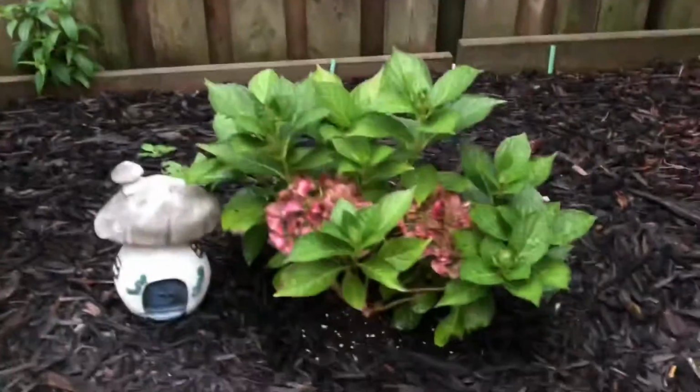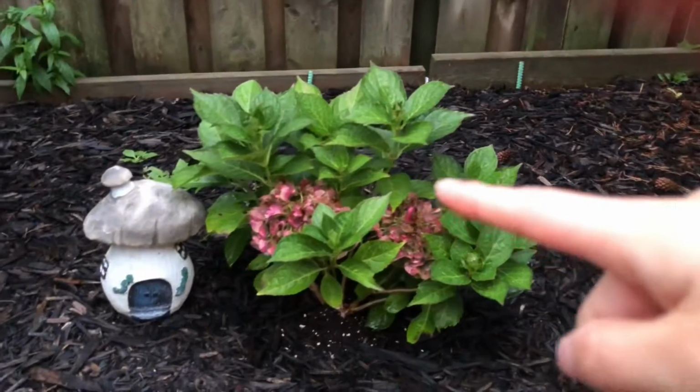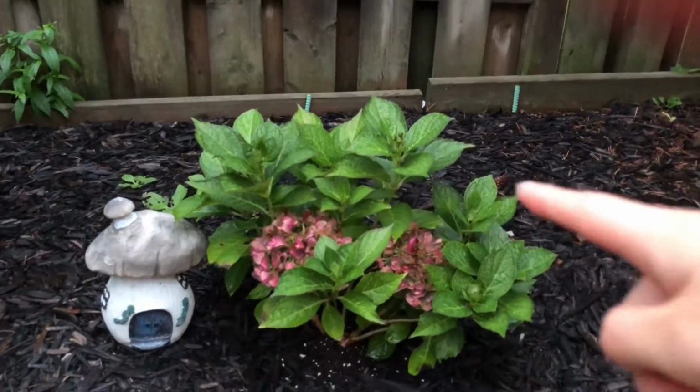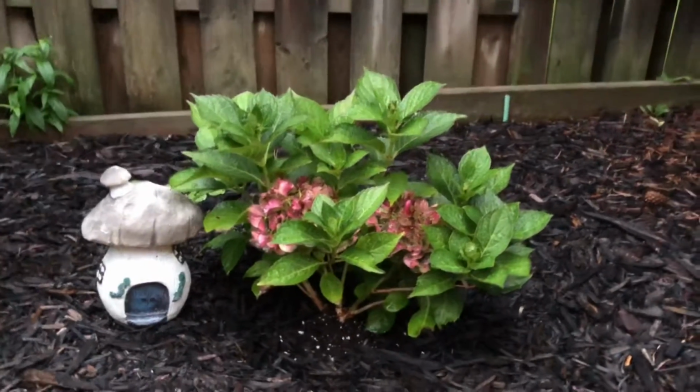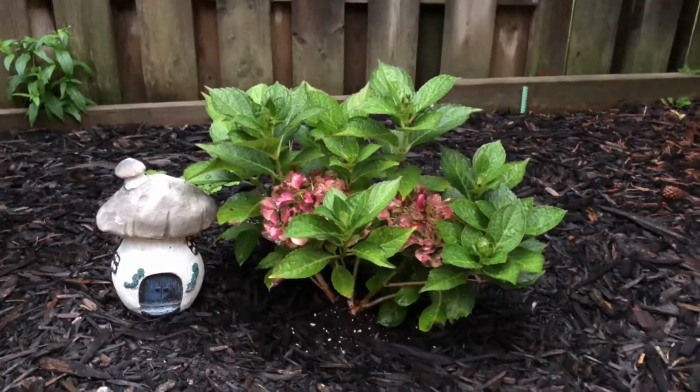So this is beautiful. It has grown. When we first bought it, the height was only as tall as the two flowers. Now it's much bigger, or much taller, I mean.